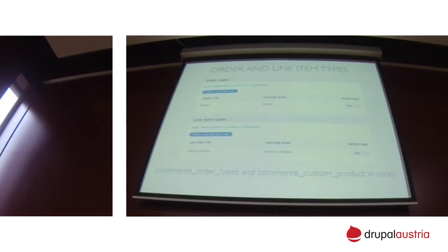This time in core, we also have order and line item types. Previously, you needed to install the commerce order types or commerce customizable products modules, and that made no sense. So this time around, this functionality is in core, which means that you can expose any field as customizable on the add to cart form, and you can have multiple order types that have each their own workflows, their own checkouts, which is something that actually the commerce order types module never was able to do because checkout was the same for all.